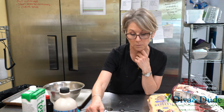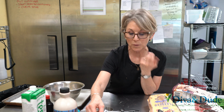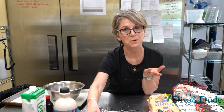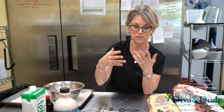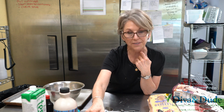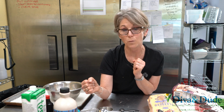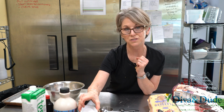Also notice that I have some all-important leavening agents. We're making a souffle, of course, and it doesn't have any eggs, so it's got to have some way to lift that beautiful texture. So I've got baking powder and I've got baking soda, which are going to be really key in making this beautiful souffle work. And then, of course, a touch of salt.